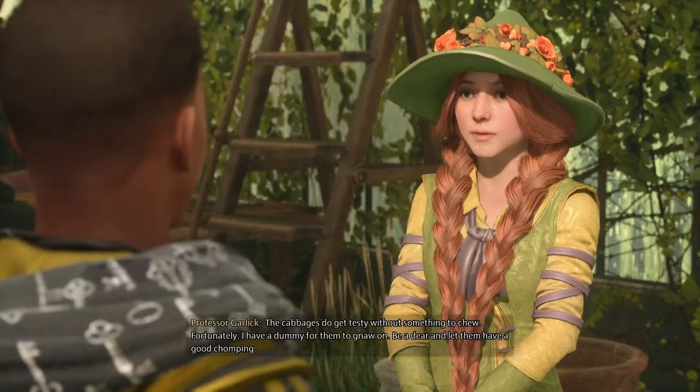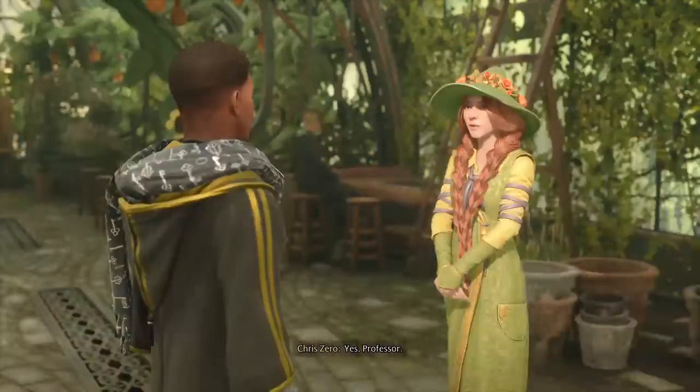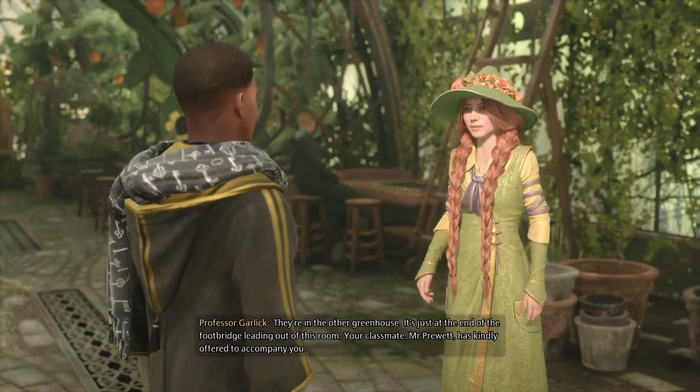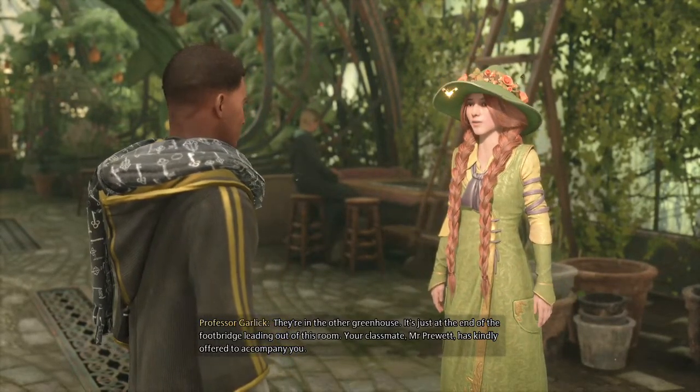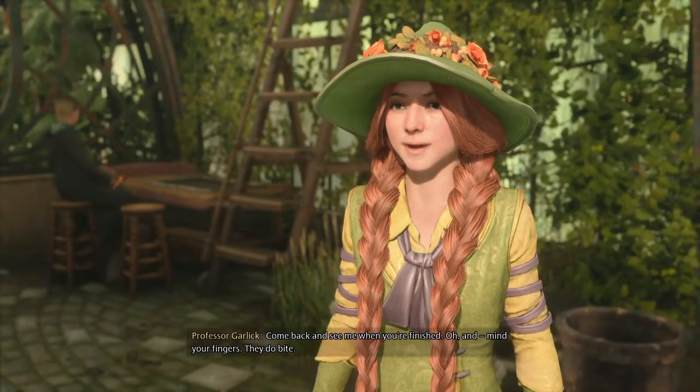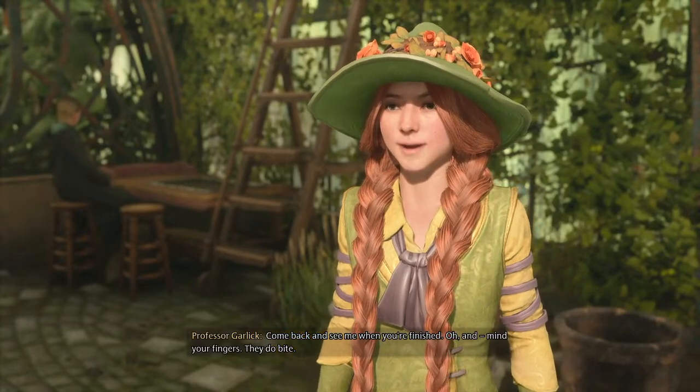Dear, dear. So, plant dog, in other words? They're in the other greenhouse. It's just at the end of the footbridge leading out of this room. Your classmate, Mr. Pruitt, has kindly offered to accompany you. Come back and see me when you're finished. Oh, and mind your fingers. They do bite.